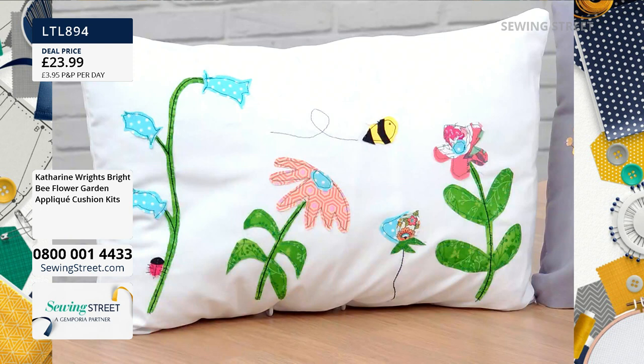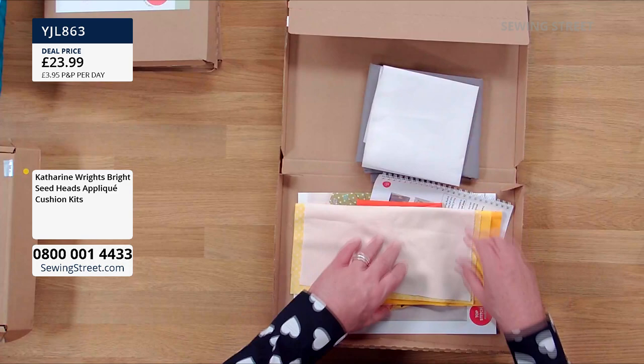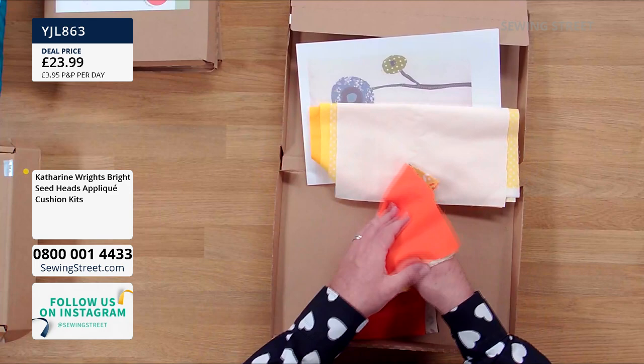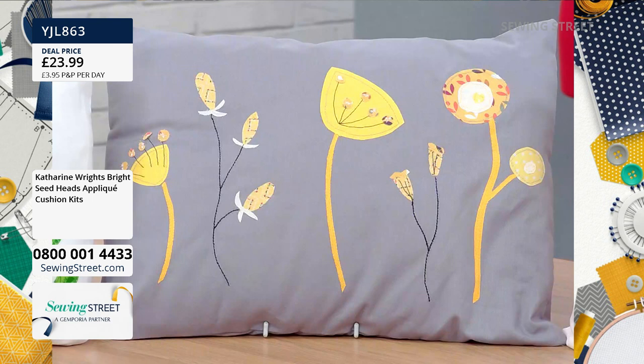Then the next one is yellow and grey. This one, you have a grey cushion. Again, enough to cut to make the front and the back. You get your bond web, your instructions, your layout and your templates, and then all these lovely, joyous, bright colours like the sunshine, the yellow spot, the orange, that gorgeous floral print. £23.99 will get you that, and that makes the grey one. There we go. Lovely. Same amount of those gone.